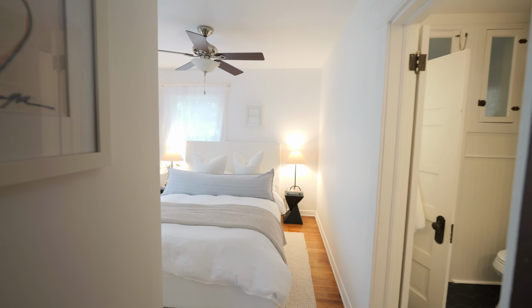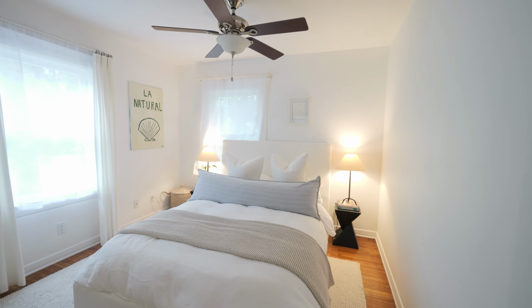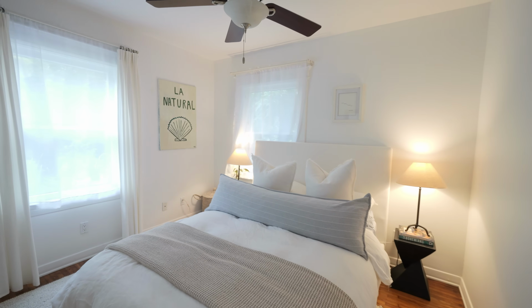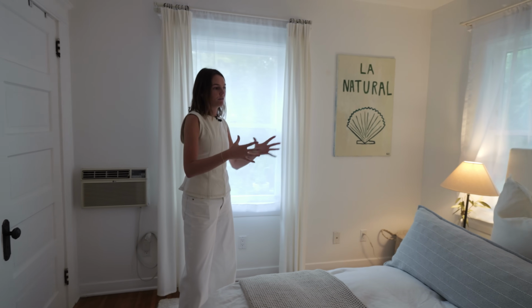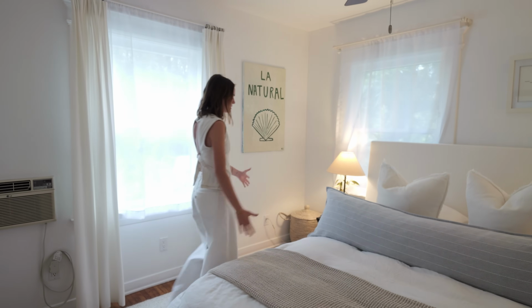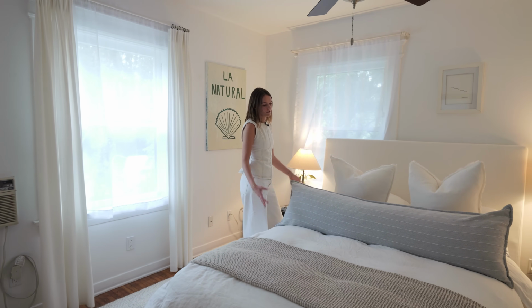Okay, so we're now leaving the living room and entering the bedroom. The bedroom is one of my favorite places in the house because it's just so serene. I really have very minimal color in here because when I go to bed, I just like it to be crisp and white, and I just love how that almost feels like a hotel in a way. So I just have this really lovely linen bedspread and pillows that just feel like a cloud.